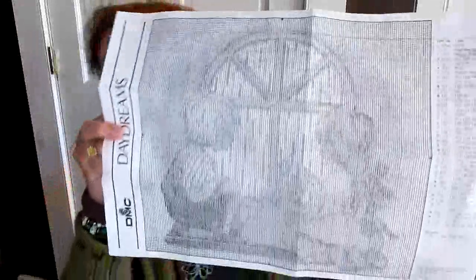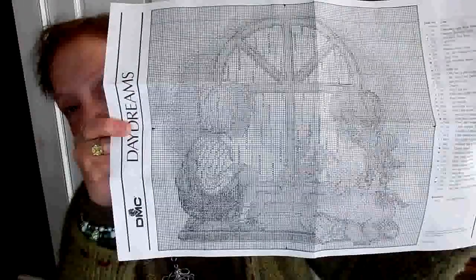Actually, I didn't just get one chart. I got that chart, and then with the house on it, and then I also got this window with the children.